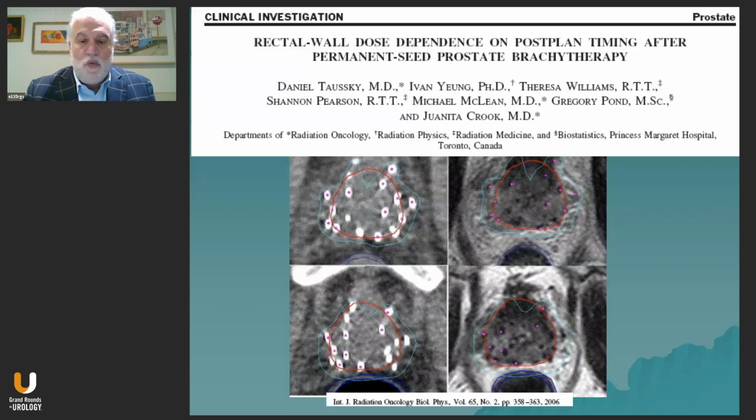But if you wait 1 month, do that same CT, the same implant, you will see that that edema has resolved. The prostate has gotten closer to the rectum, and hence the dose to the rectum is going to be greater. So for the purposes of what we're doing, certainly one of the things that I'll talk about that people are doing is to do the implant and then to put something like a hydrogel spacer right after the implant so that you keep that distance.